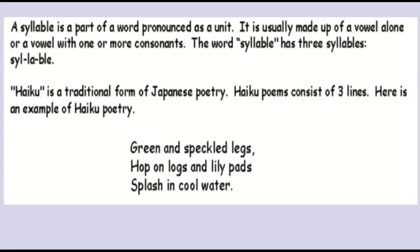So today we're going to look at a form of poetry called haiku. It is a traditional form of Japanese poetry. Haiku poems consist of 3 lines, and in each line they have a special number of syllables. So the first line has 5 syllables. The second line has 7 syllables, and the last line has 5 syllables again.